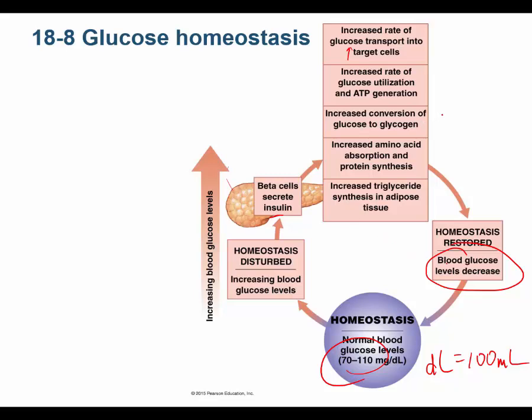Look at that. Look at this right here. This is important. If all of a sudden all my cells are, by the way, I shouldn't say all of my cells. Some cells don't need insulin to absorb glucose. They can absorb glucose without insulin. But many of your body cells need insulin before they absorb glucose. Well, if my cells are absorbing glucose, what does it do with it all?